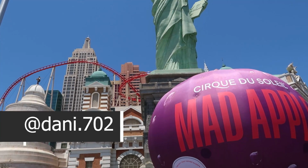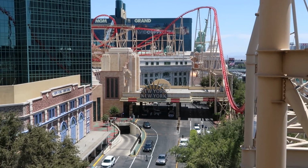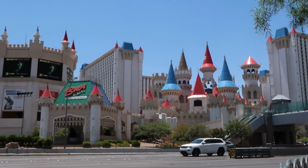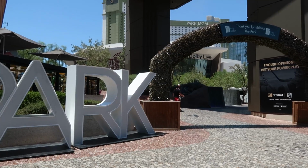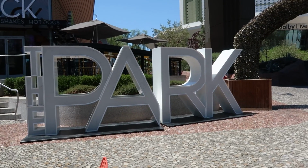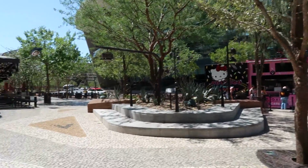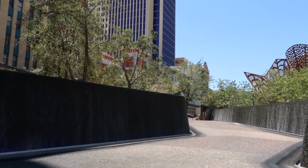Located on the corner of Tropicana and Las Vegas Boulevard, an intersection with the most hotel rooms in the world, is New York. Next door you will find the Excalibur, and then across the way there is MGM and Tropicana. And on the other side of New York is Park MGM, but also the T-Mobile Arena, and an outdoor entertainment area called The Park is connected to this resort, so there is a lot going on in this corner.